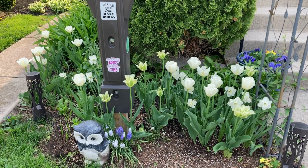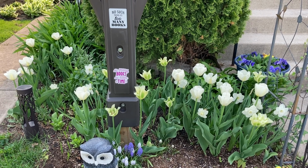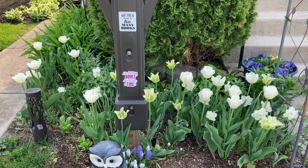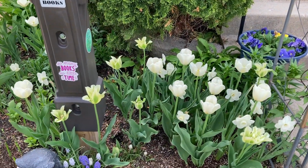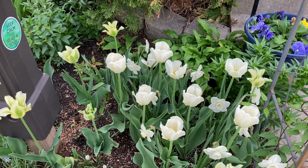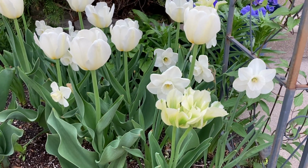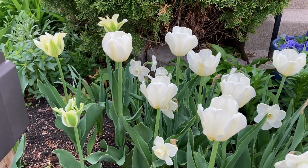All of these blooms are also new for 2022. I planted them last fall after purchasing the bulbs, and I decided to go with all white scheme. So I bought white tulips, white with green tulips, and white daffodils, and all of them are in bloom right now, and it's so pretty. I just love to come here and enjoy this beauty.